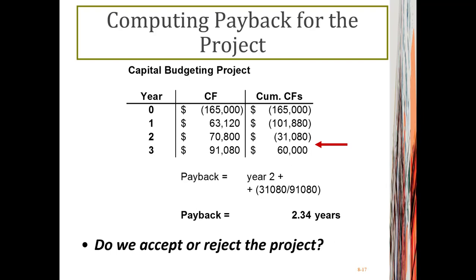And here we simply look at cumulative cash flows. When you see cumulative cash flow turn from negative to positive, the payback period should be something between the second year and the third year. So the payback period equals year 2 plus the balance of cumulative cash flow at the end of the second year divided by all the cash flow that can be generated in the third year. And here you see payback period equals 2.34 years.